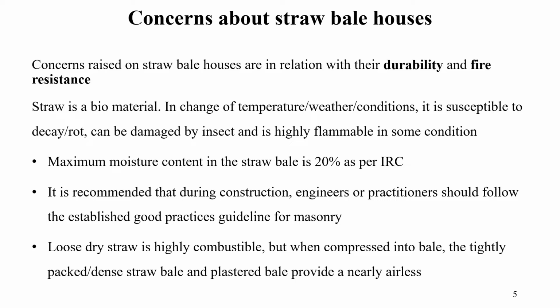The concern about straw bale houses is about the durability and the fire resistance. We all know that straw is a biomaterial, so it can degrade under certain conditions. Also, it can be eaten by insects, or it can easily be burned if it is in the loosened state. Because of the problem with moisture, it has been regulated that the maximum moisture content in the bale should be 20%. This has been published in the International Residential Code. It has also been concluded that engineers should use good practice guidelines when they are doing construction.